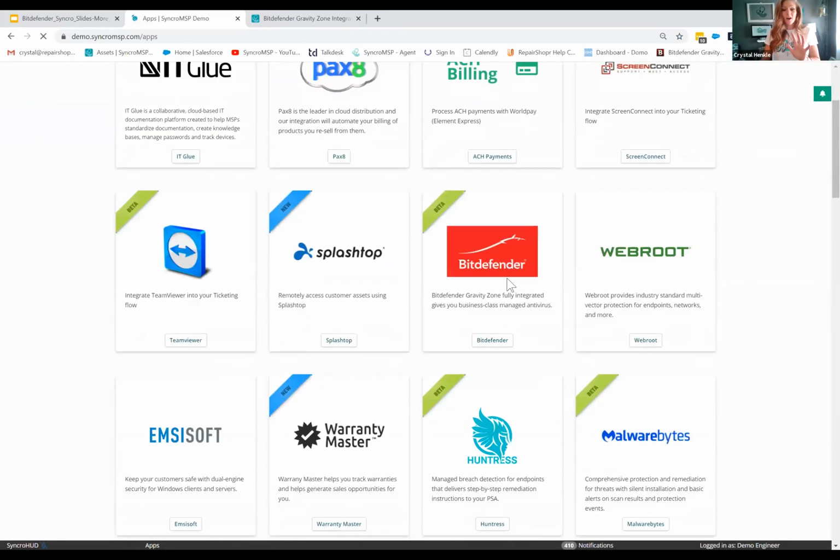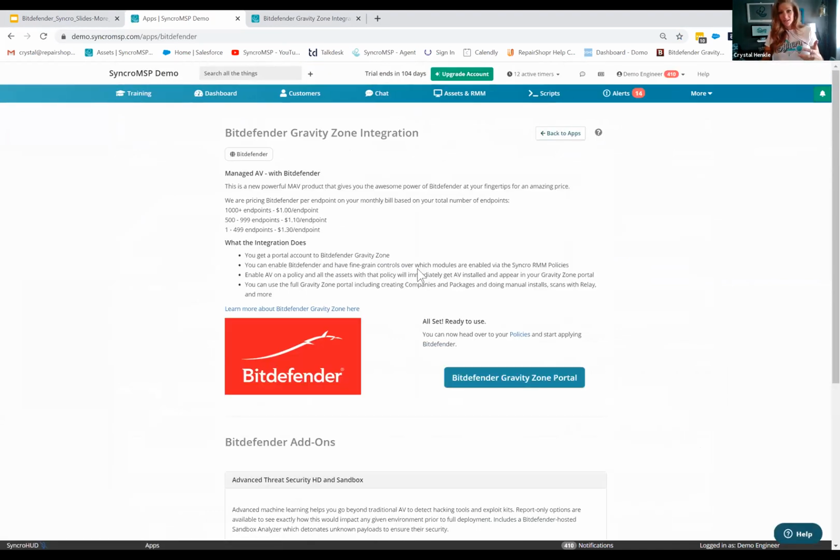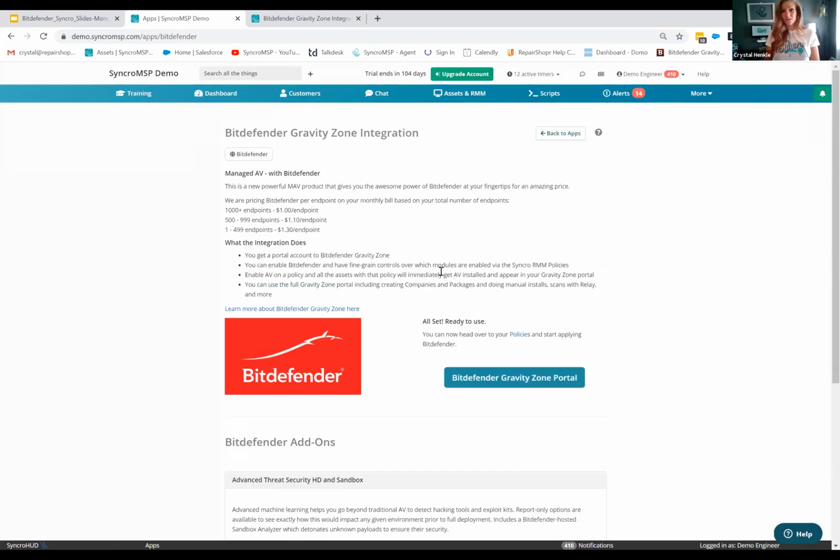What I love about this is that with our Bitdefender integration, we just gave you the ability to trial it. So there's no commitment. If you just want to check out all of this awesome sauce that they've been talking about this whole time, just trial it, just test it out, throw it on a few endpoints. You get 30 days. So I would recommend that you can do that straight from our app card. So whether you're trialing Syncro or you're paying for Syncro, you can trial Bitdefender. So this is a huge advantage to just make sure that you're choosing the right product, which we feel really strongly that Bitdefender is that product.